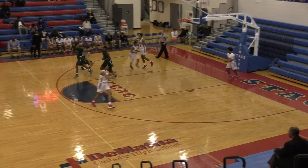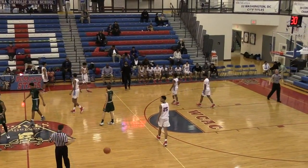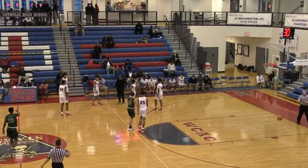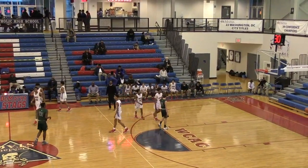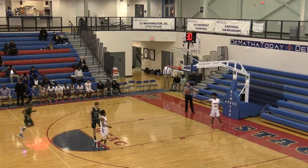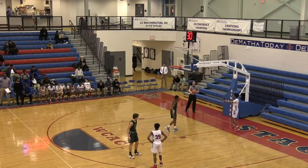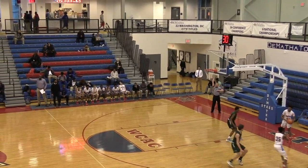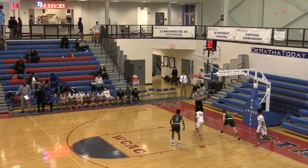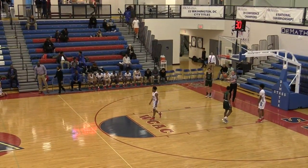And number 23, Brown's layup is good. Good steal and good vision from Watkins, finding the number 23 Brown for that coming in for the easy two. You know, DeMatha's getting a lot of defensive steals and turning them into points, and so is Ryken. Almost another steal there by Watkins.